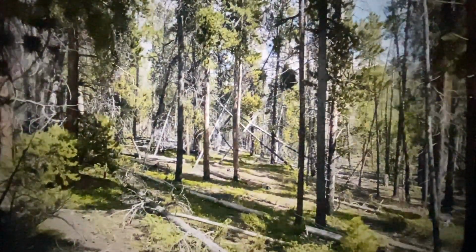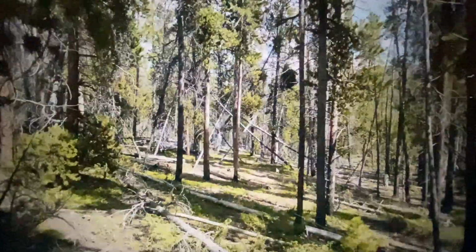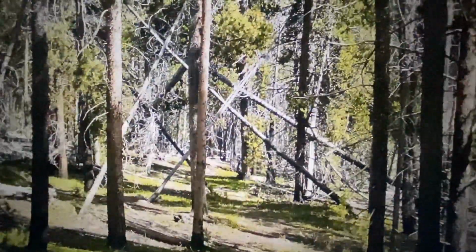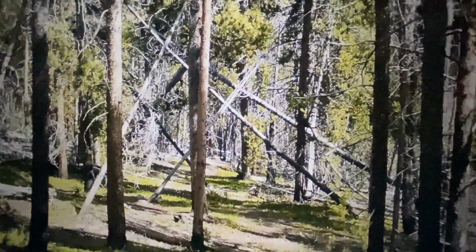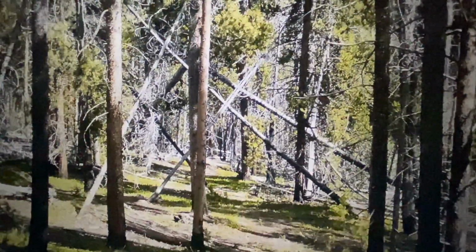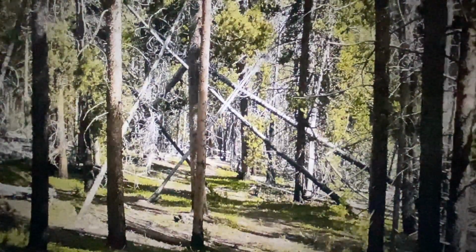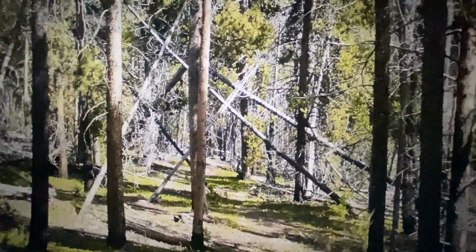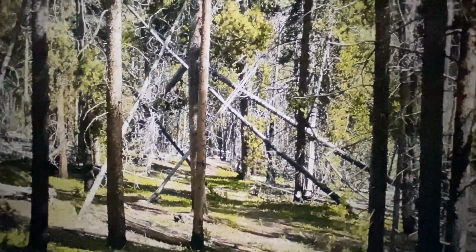This pattern right here repeated itself 3 times. 3 freaking times. At first I thought I was seeing things, and then I realized that this tree was woven in between. The trees that are going this way formed a checkered pattern, and it was cool.